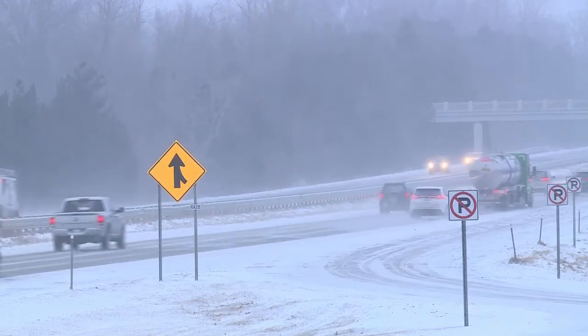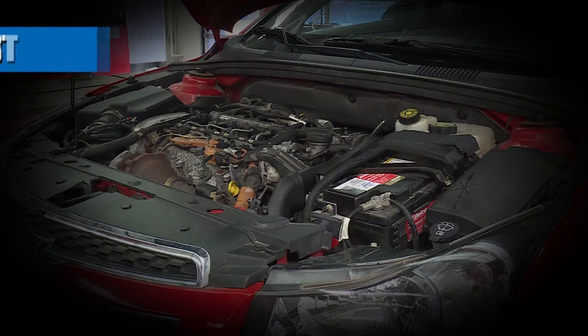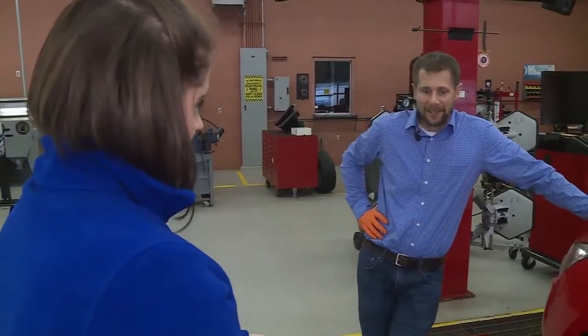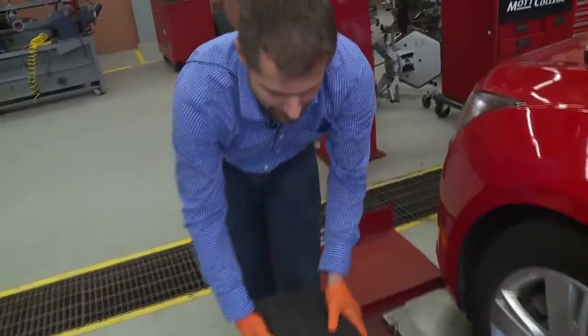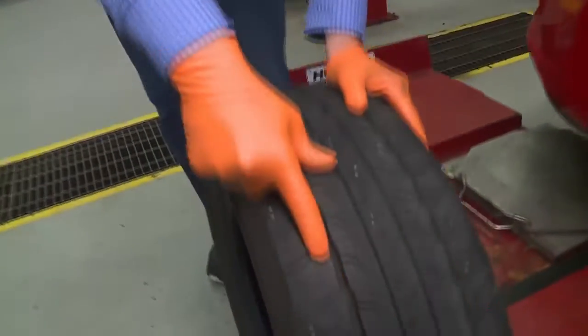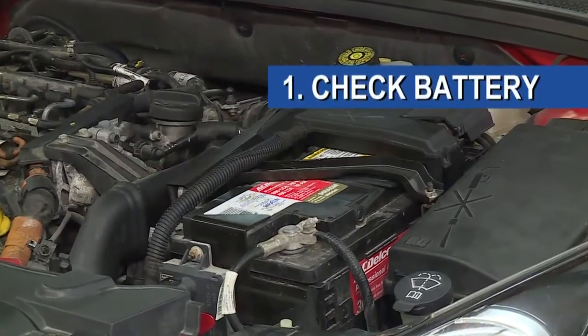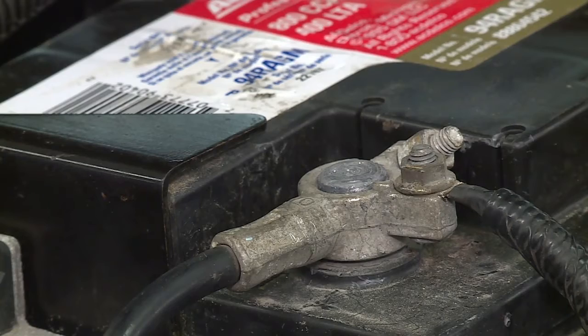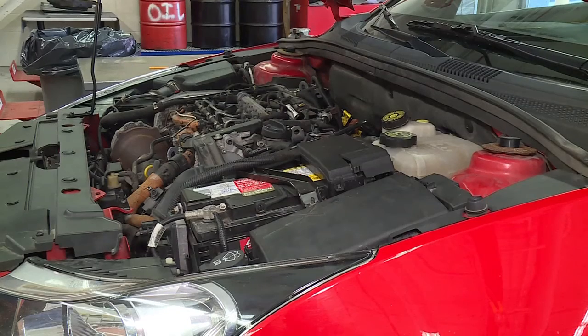We can control the way our cars perform in the winter by checking the big 3: the battery, coolant, and tires. This, according to David Butke, program coordinator of the Automotive Technology Department at Mott Community College. He says always check your battery before it gets cold. If you don't, it could be bad and you wouldn't find out until the temperature drops and your car doesn't start.